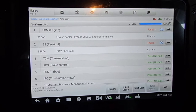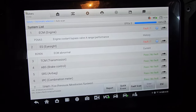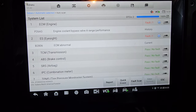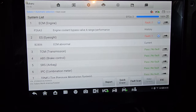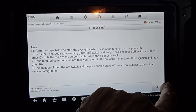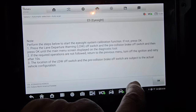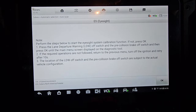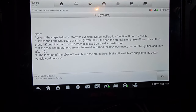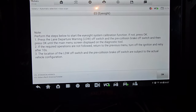Alright. I'm gonna try to reset it again. There's two. Let me take a picture of this just to keep it in case. Check engine light just came back on.